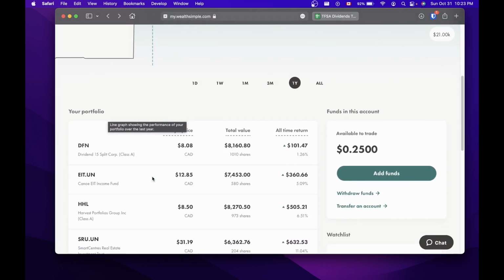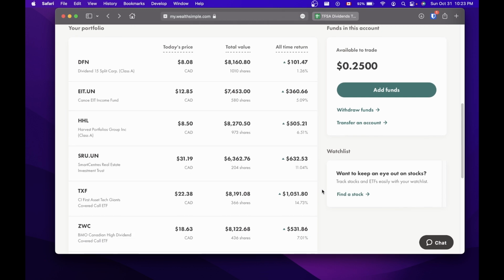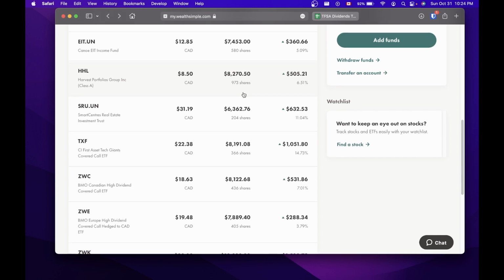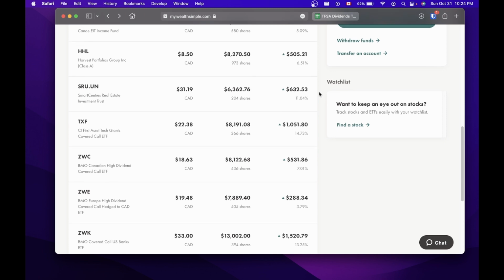So we'll go through the positions real quick. DFN is up at $101. I'm over 1,000 shares now, so that's going to be a $100 dividend payment, or 101, I guess. What else is doing really good? EIT is up 360. HHL, the healthcare fund, is up $505 or 6.5%.